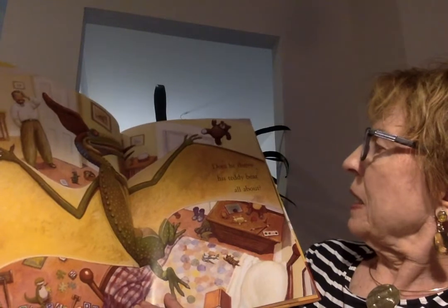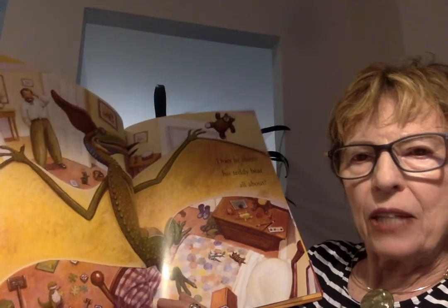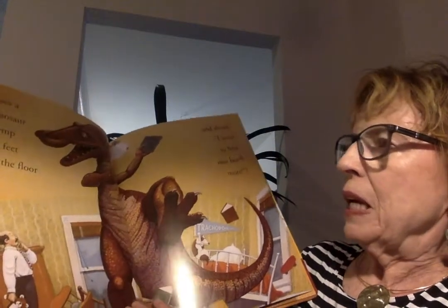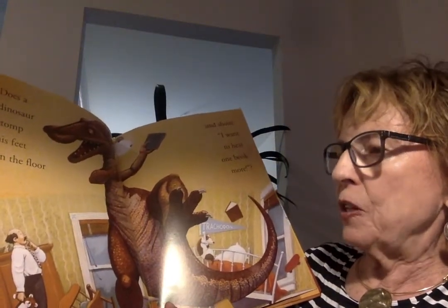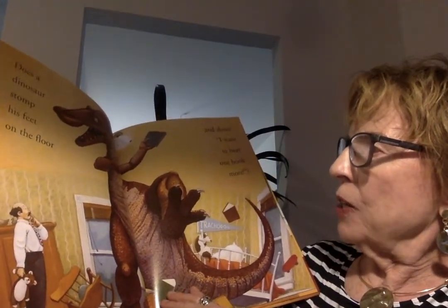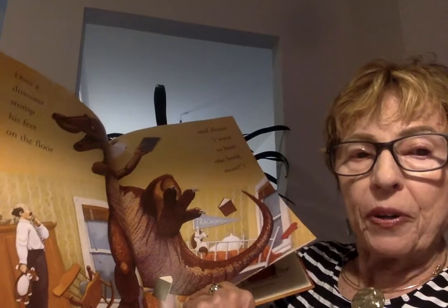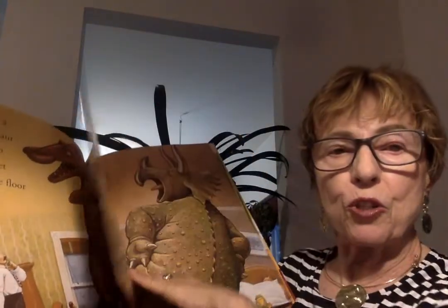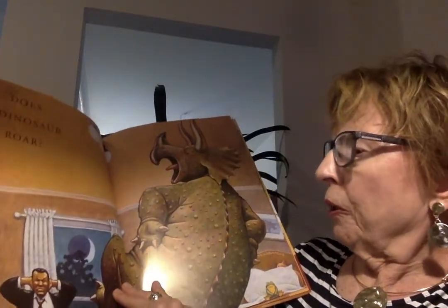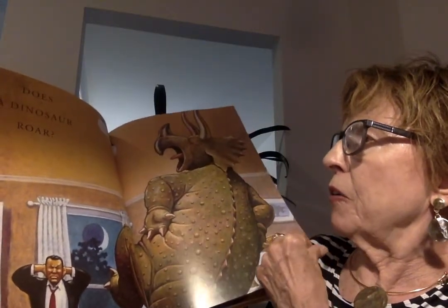Oh, look at this one. Does he throw his teddy bear all about? And see, there's Dad scratching his head. Well, his dinosaur starts throwing his teddy bear all over the place. Does a dinosaur stomp his feet on the floor? Well, there's Dad holding the teddy bear, and this particular dinosaur is stomping his feet everywhere. And does he shout, "I want to hear one more book"? A lot of times parents read stories to their children before they go to bed. Does a dinosaur roar? Oh, look at his mouth. It is open loud. Looks like he's roaring very hard.